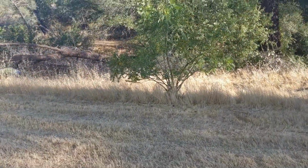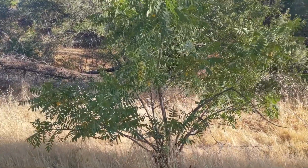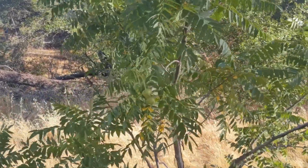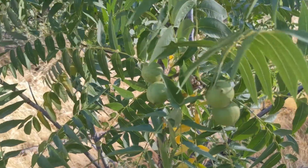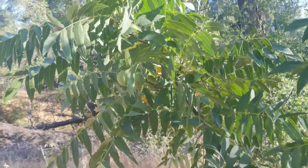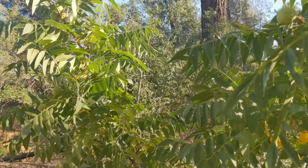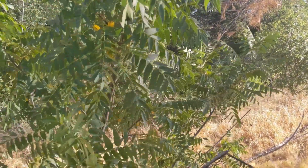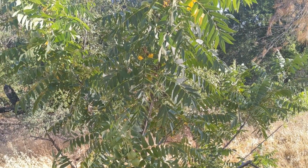And then out here is our almond tree, and it's doing great. And it's got, as you can see, almonds growing. So yeah, that's the update on our fruit and nut trees.